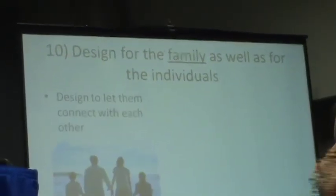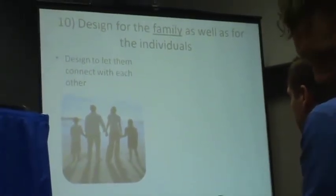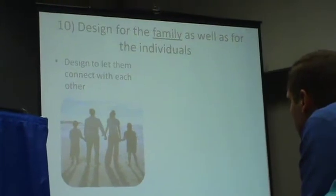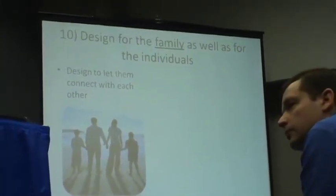And so one of the things you want to do is design ways to let them connect with each other, because that's what they want to do. If you can come up with different ways where they can connect, it can be very clever. Animal Crossing is a great example. Everybody gets their own little account in Animal Crossing, and that's cool. But you can leave presents for each other, and you can send messages to each other when you're offline. It was a neat way to give people something to talk about with each other.